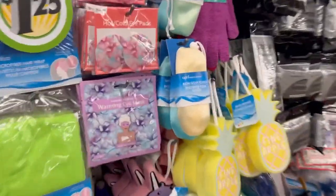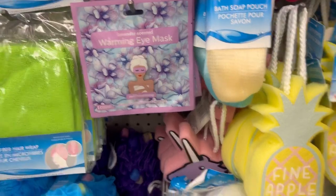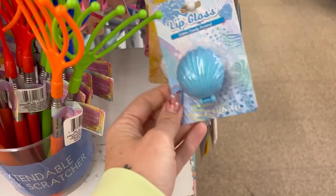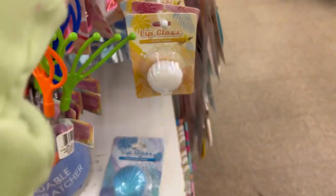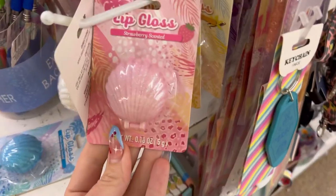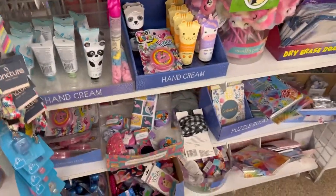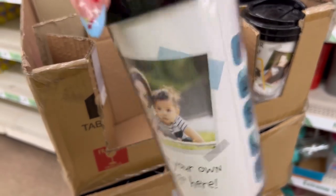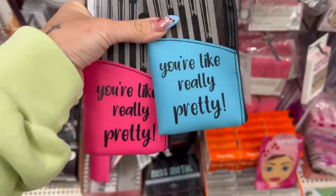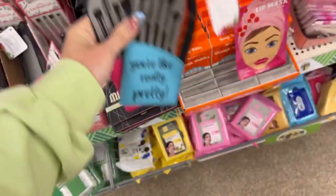Oh, cute. Flower. Warming eye mask. This is cute. Write your own message mugs, maybe for Father's Day. Okay, we're gonna end with this. You're like really pretty. Drop a comment if you know what that's from.